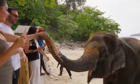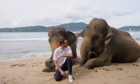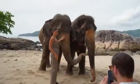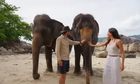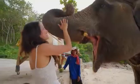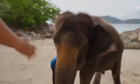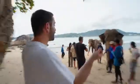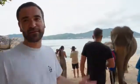Beautiful animals. Glad we got a chance to see them. It reminds you how big this earth is, and there are so many creatures and animals, and obviously these elephants are super calm, so you can get really close to them. Hi, Jim. Hello. I want to pet you. It's a cool experience. I mean, look at our backdrop. Look at the things that we get to do.